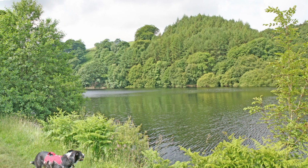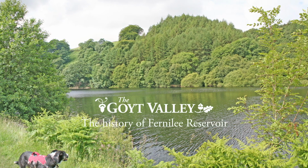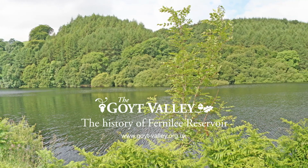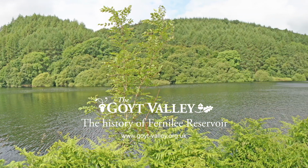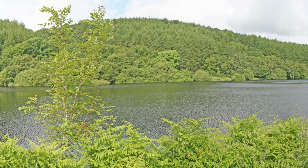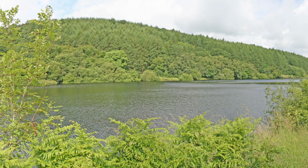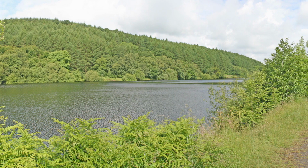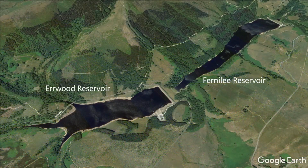Lying just a few miles northwest of Buxton, the Goyt Valley is a wonderfully scenic part of the Peak District National Park. Today, the valley is dominated by two large reservoirs. This is Fernilee, to the north, flooded in 1937. Errwood to the south was completed some 30 years later, in 1968.